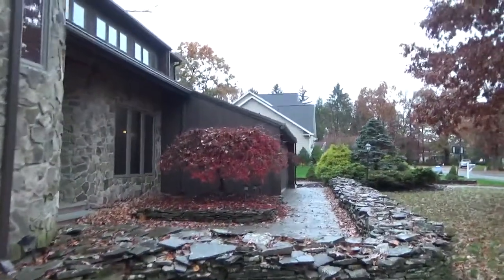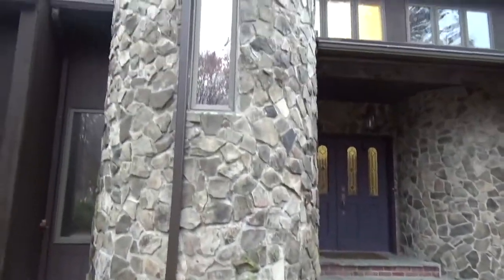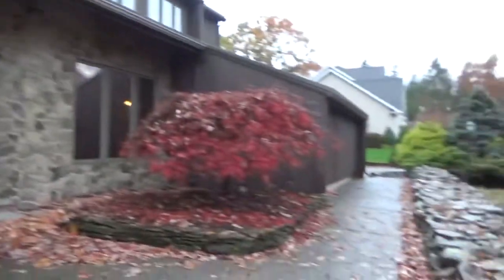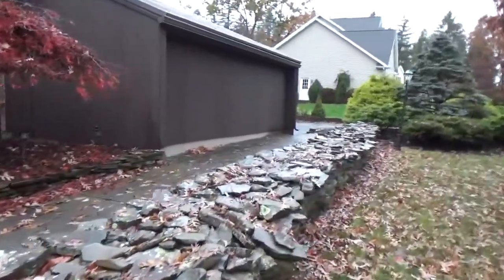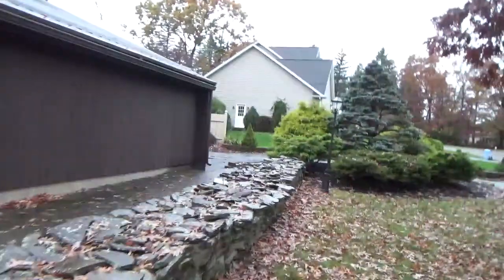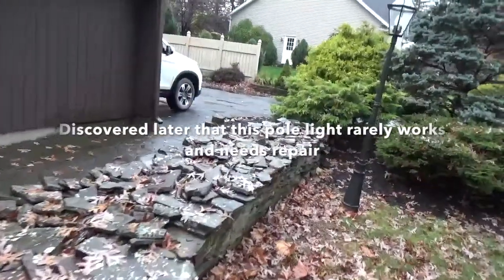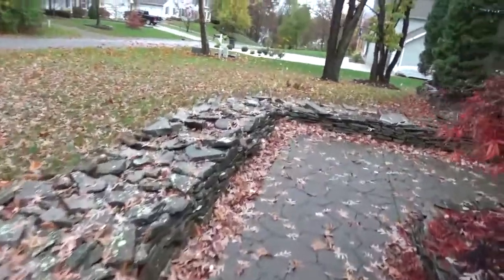Just before we purchased the house, a new metal roof was put on, which was nice. And I believe I heard that this turret was updated here a few years ago to bring it back into a more watertight condition. Got a nice stone wall here, which my father calls the snake garden. Snakes love to live in areas like that, especially up here in Pennsylvania.